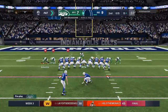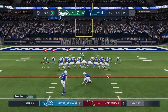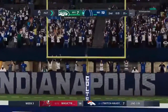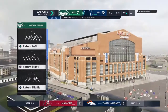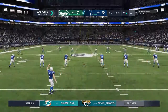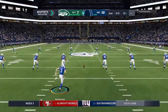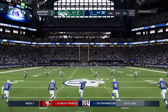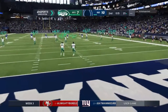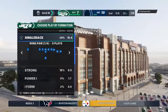Here coming up for the extra point. And it's through, and that makes the lead 10-7. Makes the score Colts 10, Jets 7. Rodrigo Blankenship to kick off for Indianapolis. So not much time to speak of remaining in this first half as the kick's away. And that one will bounce out of the back of the end zone, so we will start here at the 25.